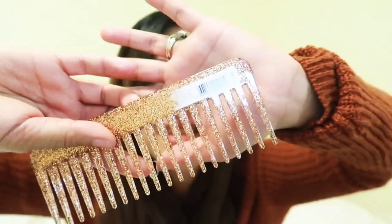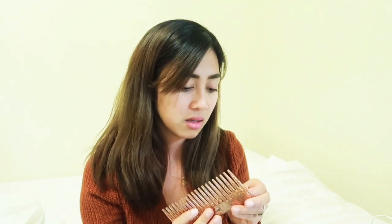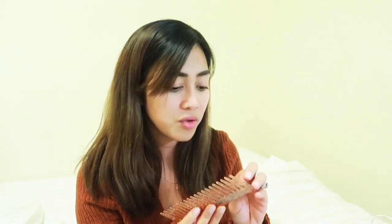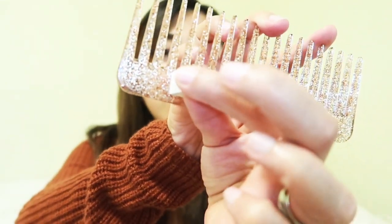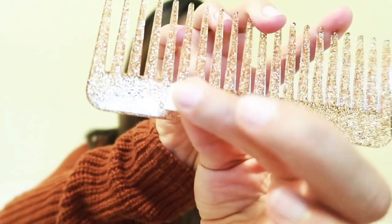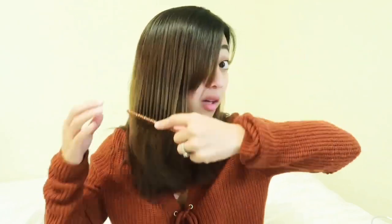I have to take the packaging off because we don't need it. Oh my gosh, I hate when it happens. Why can't I just take it off perfectly? Now it's gonna be hard for me to take it off, so I have to be slow. Slowly, really slowly. Okay. We can do it. We made it. So, we have to brush my hair slowly so I don't have hair fall.